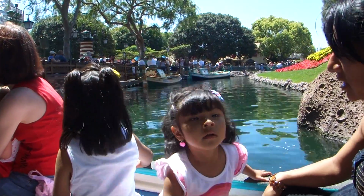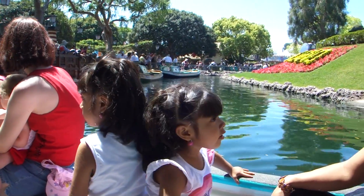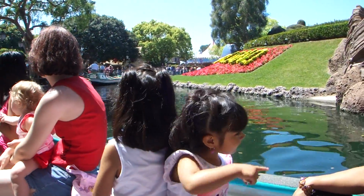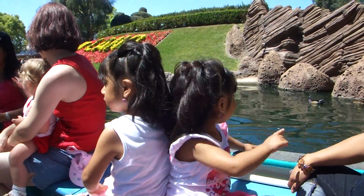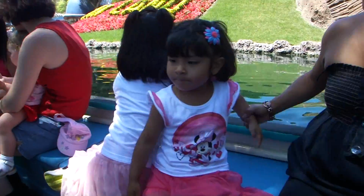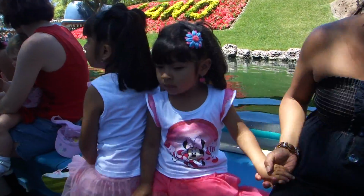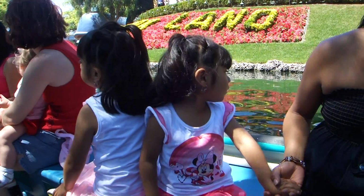Please remain seated until the boat has come to a full and complete stop, and wait for my count of 1, 2, and 3 to stand up towards the center of the boat for balance. This is very, very important. Please remain seated until the boat has come to a full and complete stop. Wait for my count of 1, 2, and 3 so I can have everyone stand up together towards the center of the boat for balance.